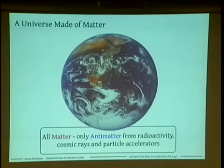In cosmic rays, those are particles, mainly protons, that come from outer space and are hitting the Earth at all times. Some antimatter is produced then. And we can make antimatter in our accelerators, like we do here at SLAC. But except for those sources, the whole Earth is matter.